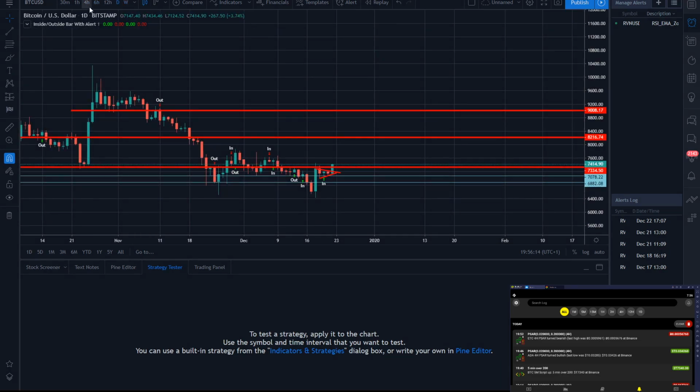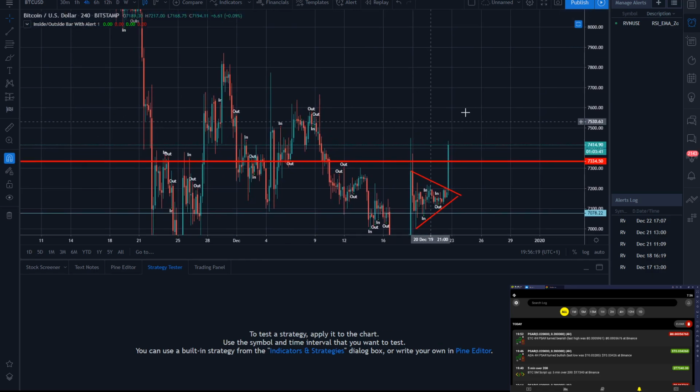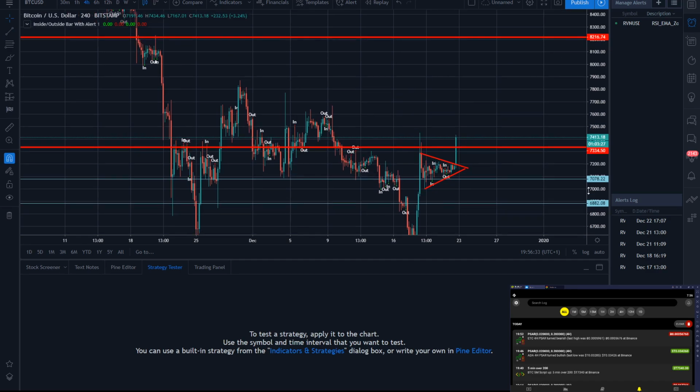Let's go on the 4 hour. You see there is a clear break of the resistance. Right now we're watching if this candle closes above this support and you want to buy it, and you can also say your next target will be 8,020.